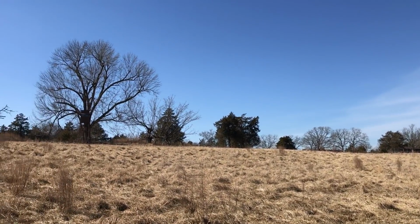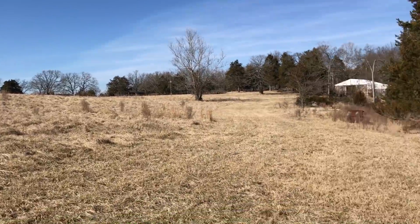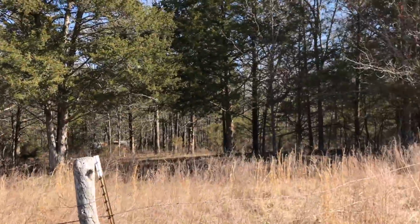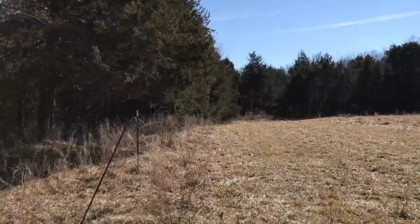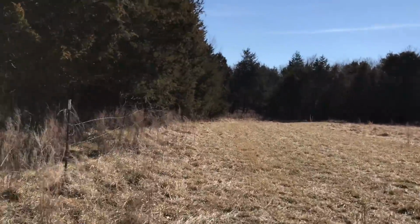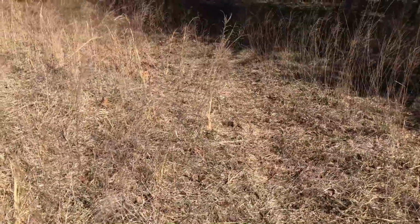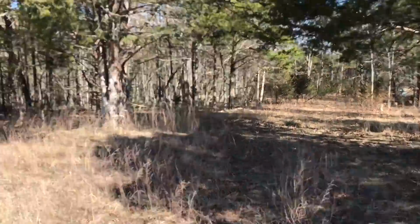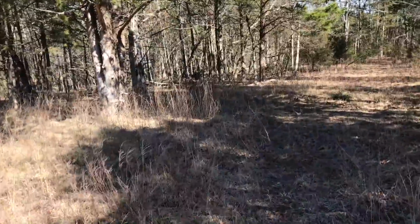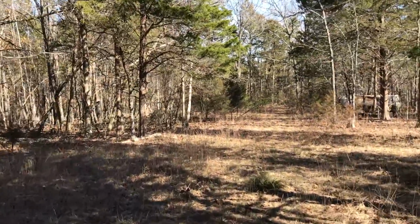Super close to power and phone, obviously. This could be an ideal building site back here. This is very private. If you wanted to create a trail, or there may be one, we haven't really looked. I think this is a deer path here. I think they've been going through this opening in the fence. That would make sense with where we always see them in this field, and then they scatter off into this wooded area. Interesting.